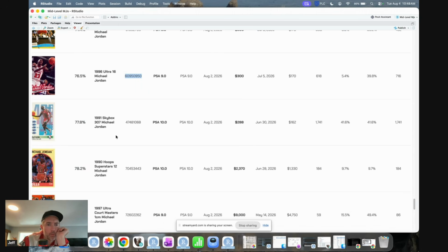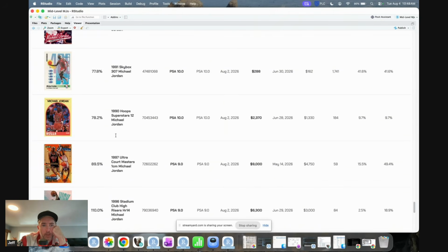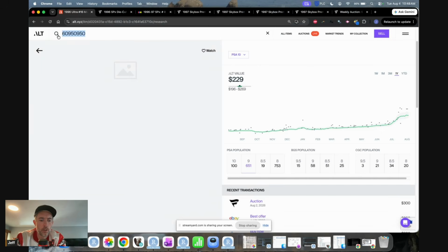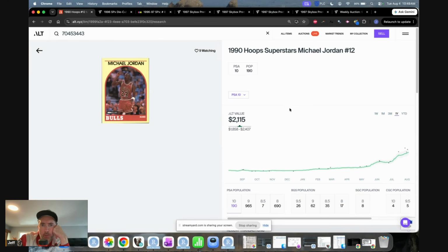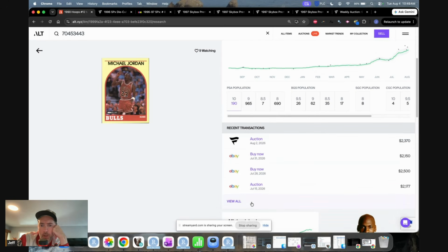Okay. Move over here. Yikes. Moving down here, the Hoop Superstars up 78%. Ultra Court Masters PSA 9 up 89% from May. Almost more impressed with this one here, since the last sale was June 28th at 1330, and now we're at 2370 for the old urine parallel. Not too bad. All you had to do is let that marinate a couple more weeks.